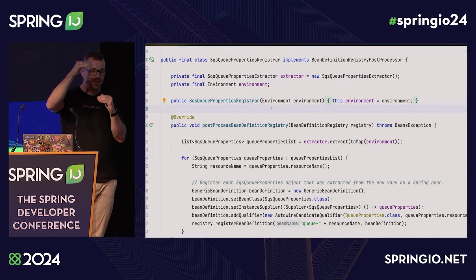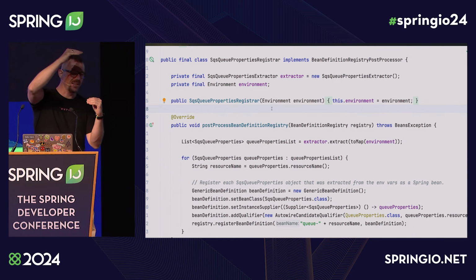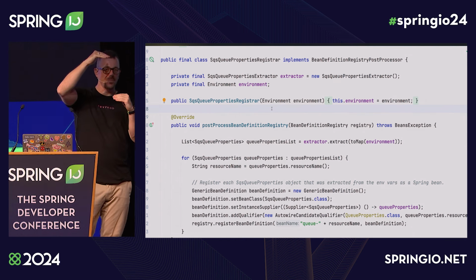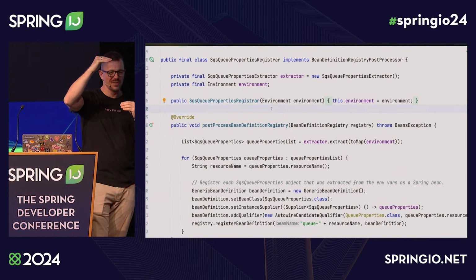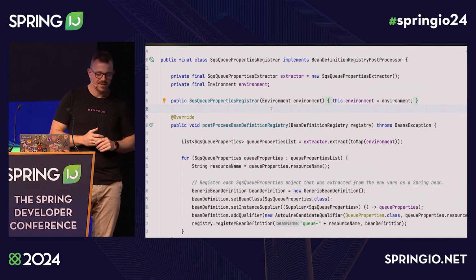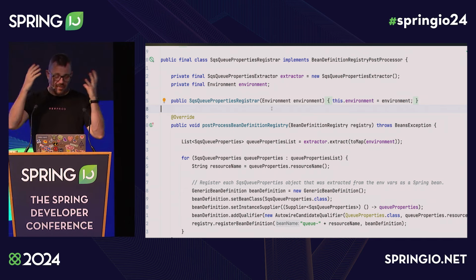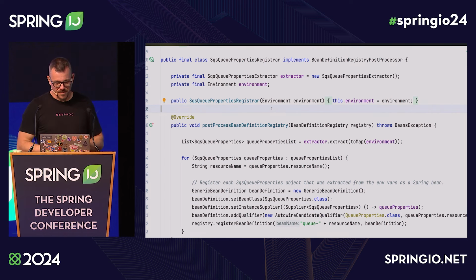And then at some point, it has all of them together. All beans have been defined. And then it transforms those bean definitions into actual beans. It instantiates the beans and puts them in the application context. That's how, at least, I make sense of it. I sweat the details here, but that's roughly how it works.